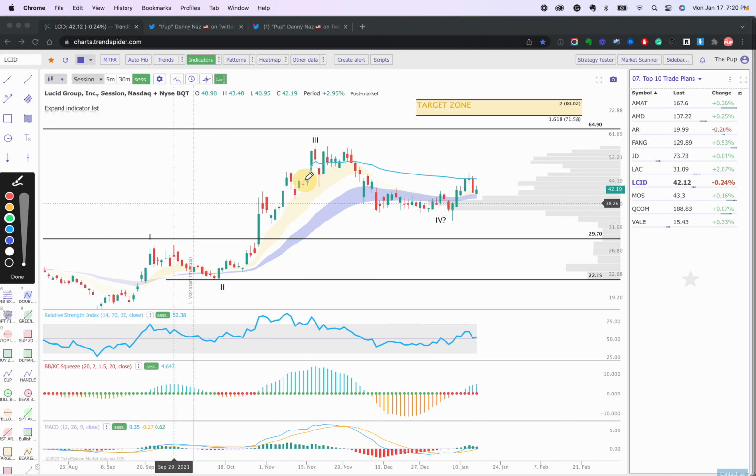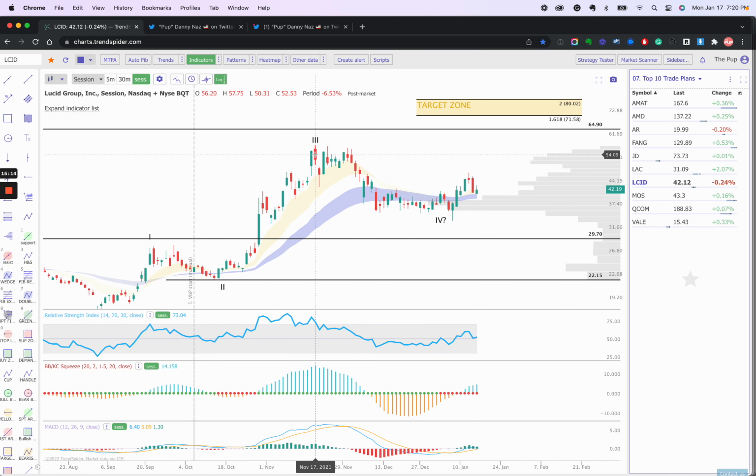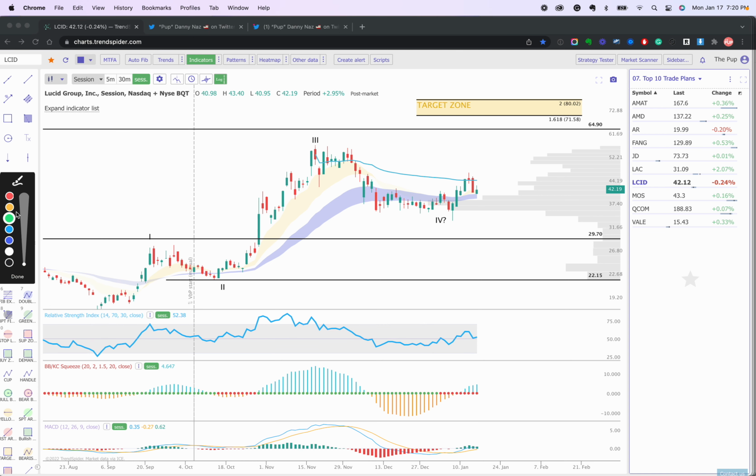Right off of this, well, really that's not anchored properly. So let me remove that anchored VWAP and anchor to the previous swing high. It still doesn't change the story. We're still getting rejected right here into that swing high. Swing high anchored VWAP, we came right into it, spinning top reversal, nice push down and bounce right off of our moving average cloud.